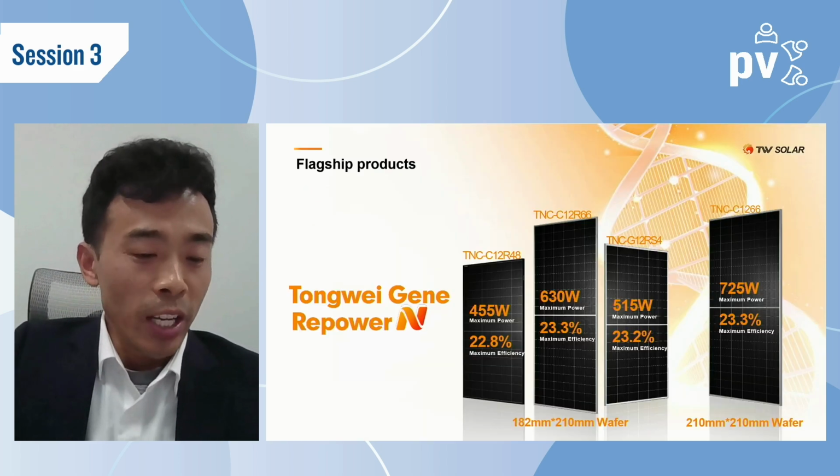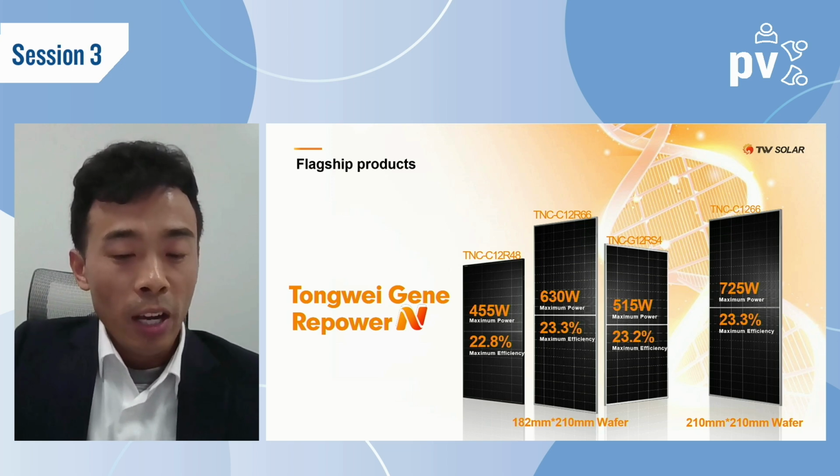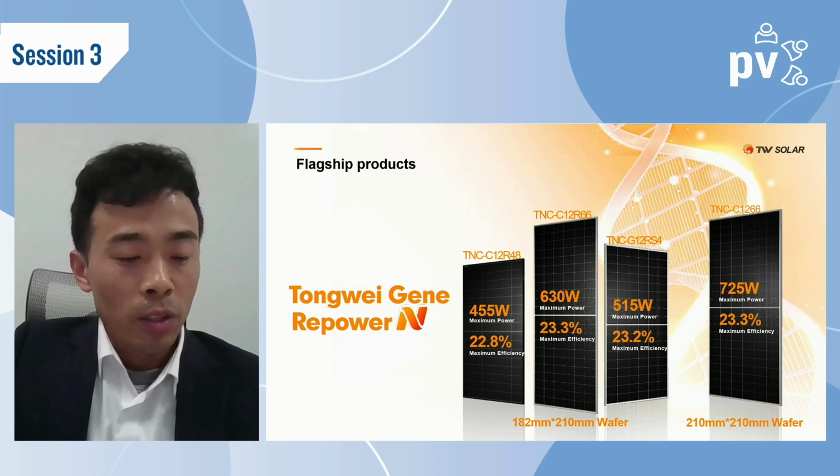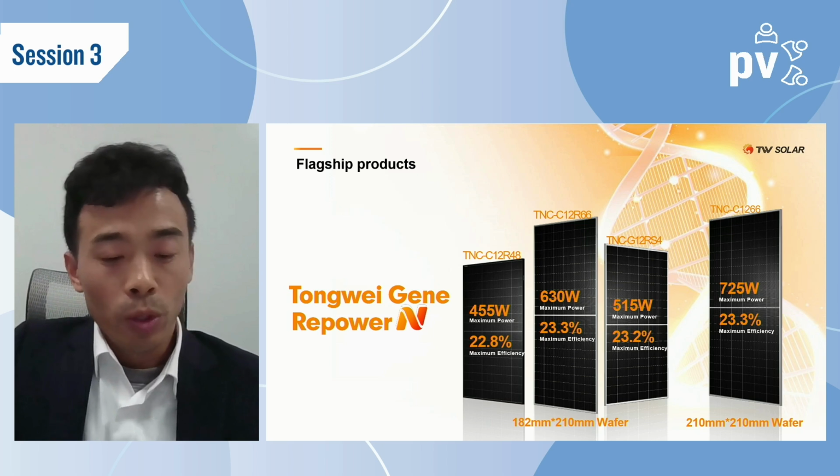If you can draw your attention to the screen, you will find our flagship products, which we named the Tongwei Jin Repower N series. The product design is based on G12R and G12 size cells. Residential applications are covered by shorter modules, less than 2 square meters, aesthetically attractive. The all-black module power is up to 455 watts, with commercial, industrial and utility applications catered for by the longer modules with output of up to 515 and 630 watts. And we also have the G12 module. The module power can reach 725 watts.